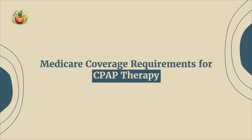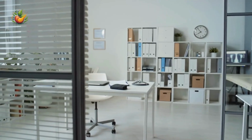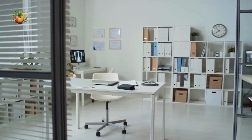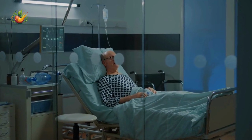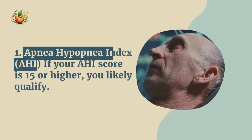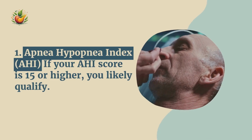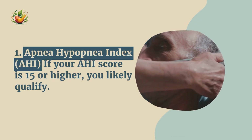Section 3: Medicare coverage requirements for CPAP therapy. Let's dive into the requirements for Medicare coverage. First off, your doctor and CPAP supplier must be enrolled in Medicare. And after your diagnosis, Medicare needs to confirm that your sleep apnea is significant enough to qualify for CPAP therapy. Here's how that works. 1. Apnea-Hypopnea Index, AHI. If your AHI score is 15 or higher, you likely qualify.